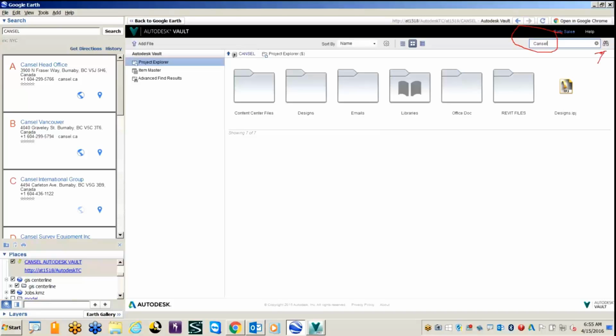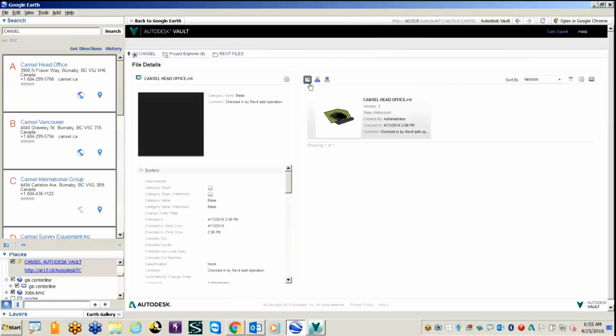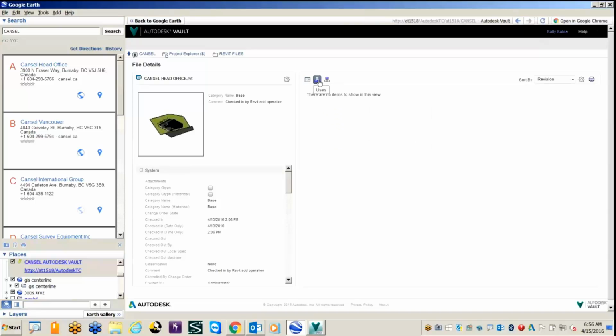Sally simply types in the word Cancel and does a quick search. Through that, the search engine is able to locate the 3 different documents that are currently stored inside Cancel Vault. One of them is a Revit file. It's called Cancel Head Office.